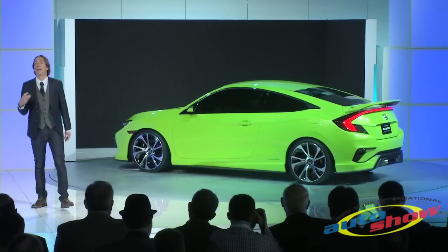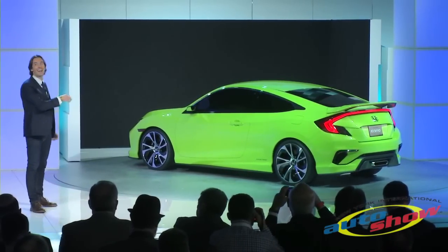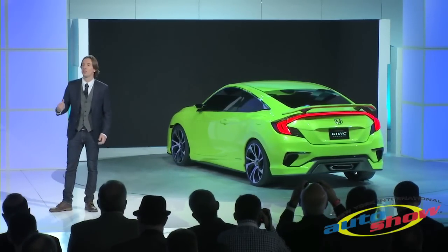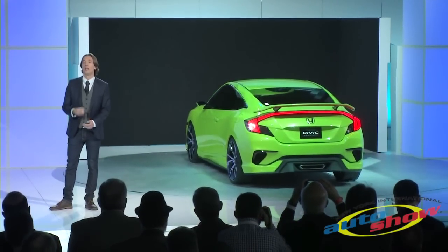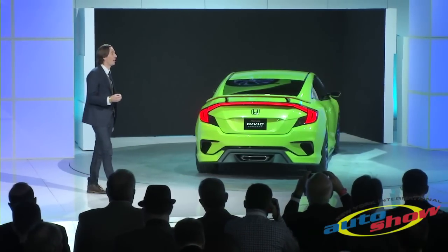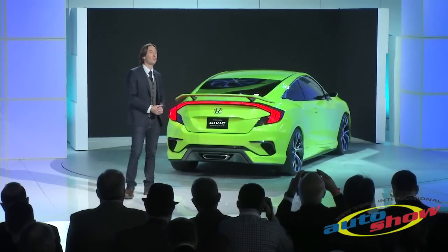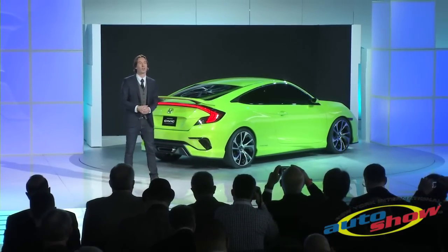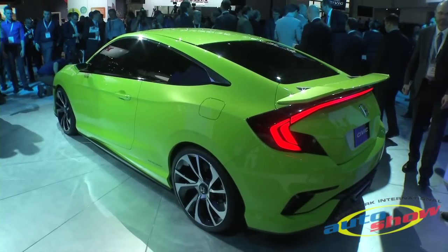Strong haunches add emphasis over the front and the rear wheels to provide a crouched and almost potent stance. This, in addition to the low and the wide feel, gives the car a character not unlike that of a street fighter. This is the kind of sporty and fun to drive look you can expect from the entire Civic lineup.